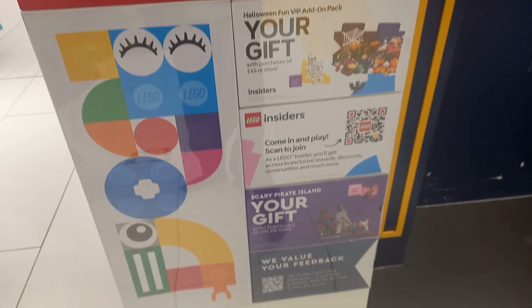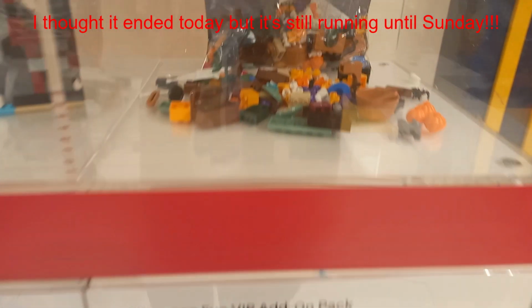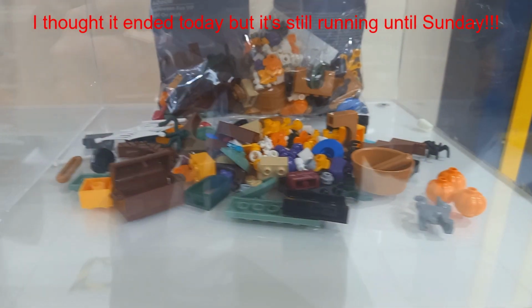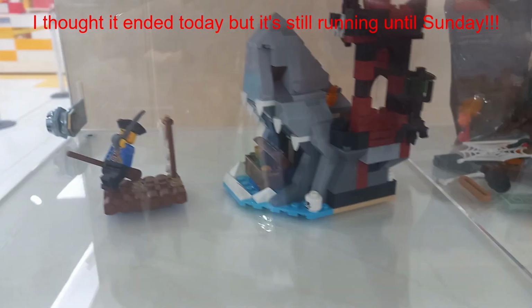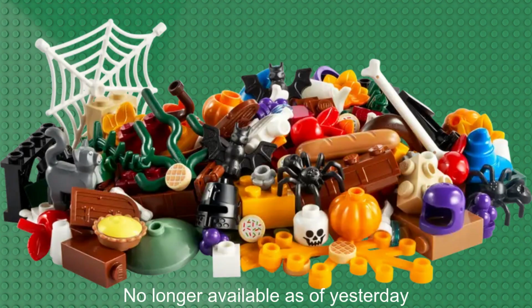You can see they had some gift with purchases as well as double points, which has just ended, which was running from the 10th for a few days. They have the Halloween VIP fun pack, which I'm not sure if it's limited to Insiders members, but I'm pretty sure these usually are, and it's only got a threshold of about £45, so that's really cool. I do have one picked up. I'm just waiting for the rest of the order to review later this month.